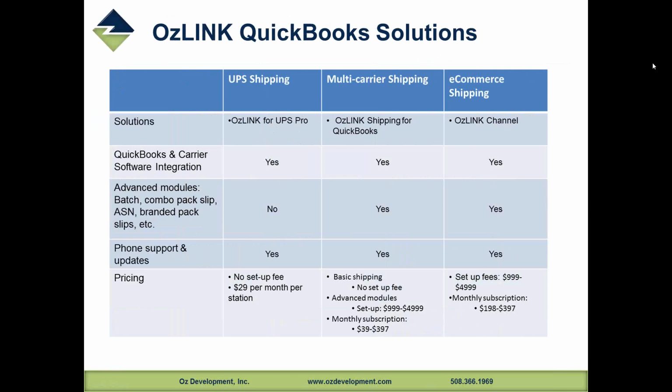And then there's a third solution, which we call OzLink Channel, which is really that front end integrating the various e-commerce channels. OzLink e-commerce is very commonly sold alongside the OzLink shipping with some of those advanced modules. Yeah, and just to clarify, by per station we mean per computer that prints off a shipping carrier label. For you, in the front office, it might be a user who's pulling their orders in from Magento into QuickBooks, for example.